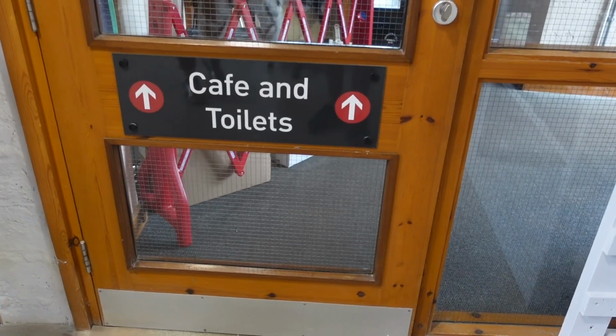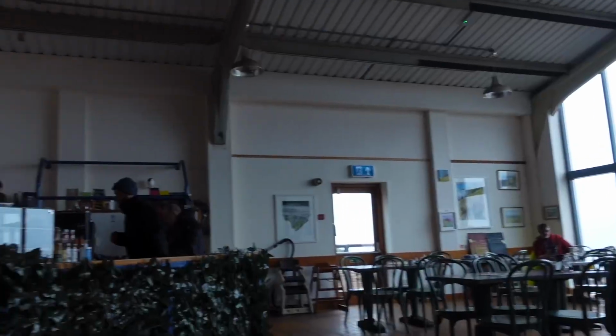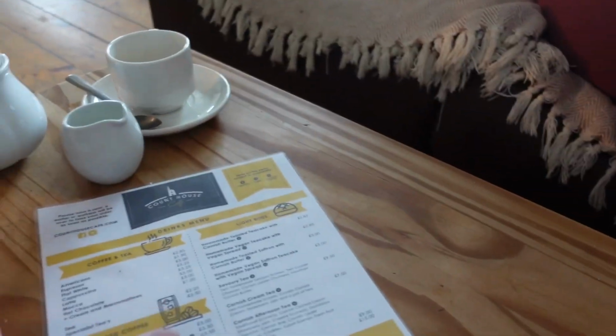Okay, going to head into the cafe for a drink. A little overview of the cafe. All the seats by the windows are occupied, so we've opted for these comfortable sofas. But we do quite a lot here.